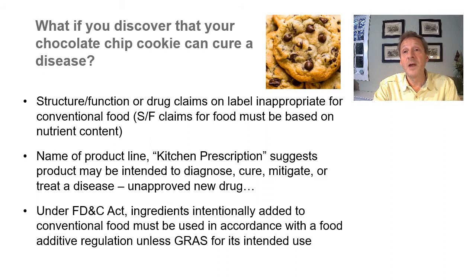Now, if you really want your chocolate cookie to cure and prevent rheumatoid arthritis, and you want to sell it with the label, clearly label the package as something which can cure it, you have to follow the drug testing and drug regulation and drug registration route, which is a lengthy and expensive process.